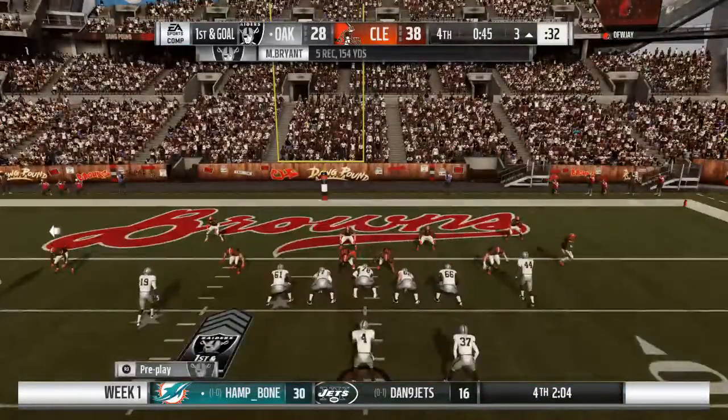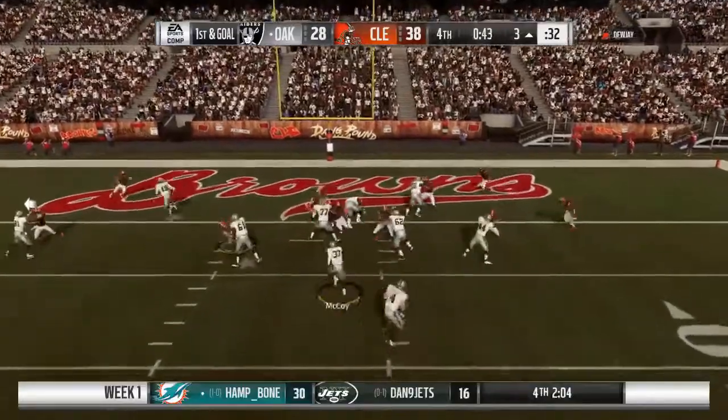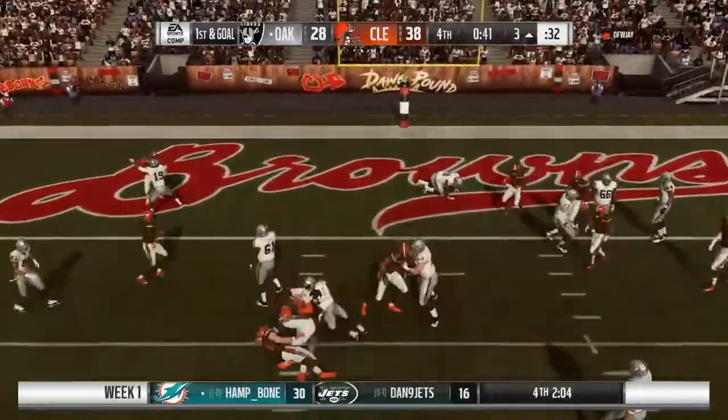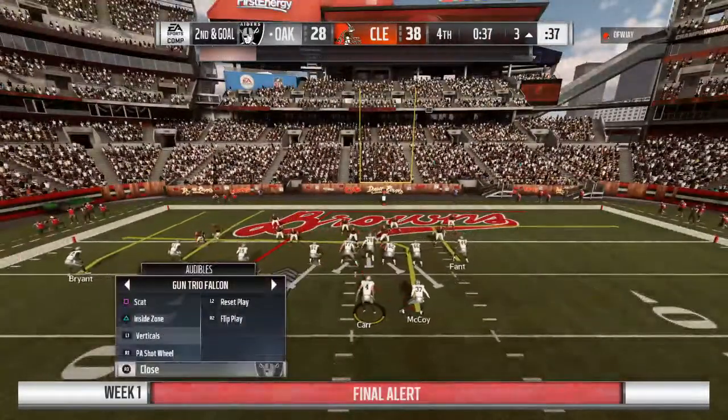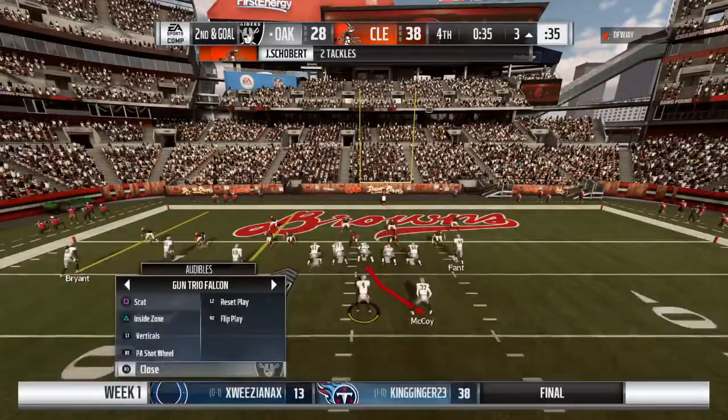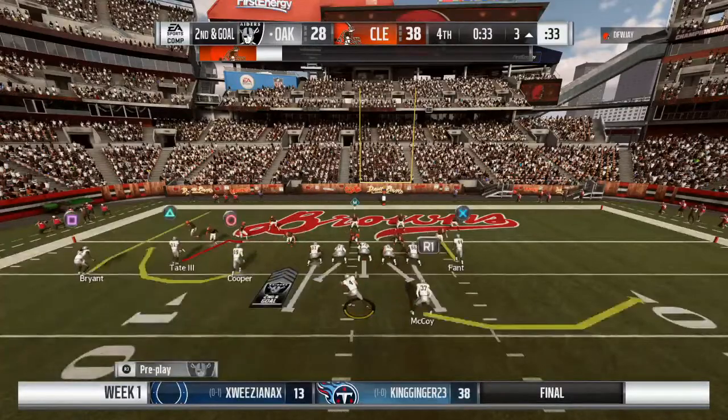Felt compelled to go for it there on fourth down, trailing in the fourth quarter. They got it done. And there's always a lot of pressure on a fourth down call. Doesn't matter the distance. You have to get it done, as you noted, and they did. Only a yard that time, second and goal.